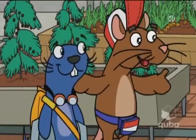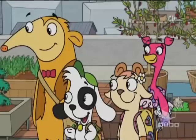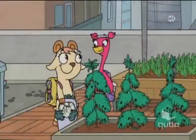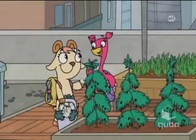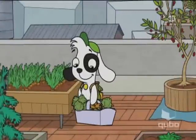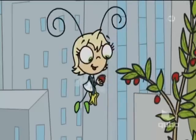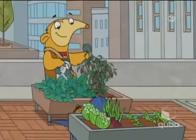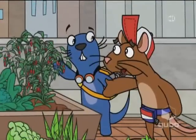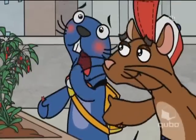Maybe a snack will help us think. Help yourselves to anything in the garden. Thanks, Juan. I guess a little brain food couldn't hurt. Cauliflowers. Carrots. Yummy! Cherries! These look good. What are they? Careful, Fico! Those are chili peppers. Very spicy.